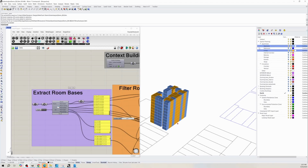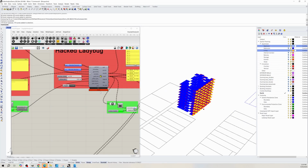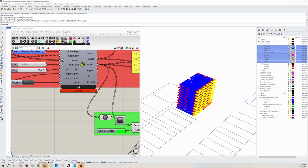Alright, what happens if we do both the bedroom and the living room? 14 minutes. Now, even though we're only assessing bedrooms and living rooms, I'm going to go nuts and see how long it takes to do all the rooms. Alright, 35 minutes to do the whole building.